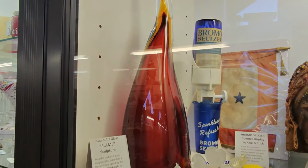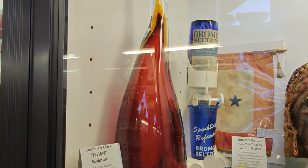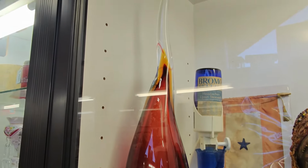And then over here was another fantastic sculpture. It's called The Flame, and I can see why. I think I've shown you this one before.